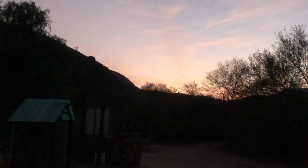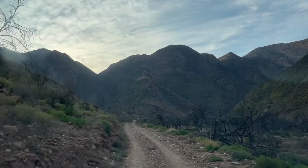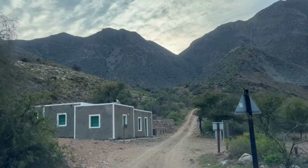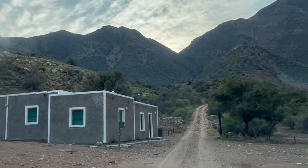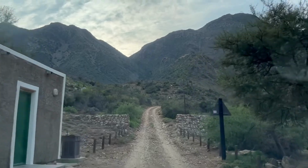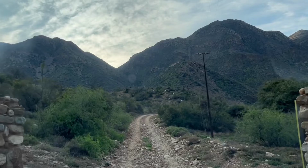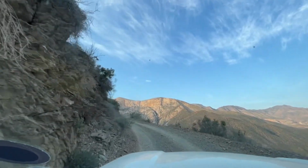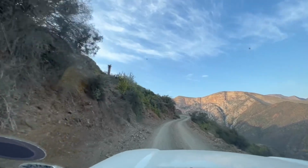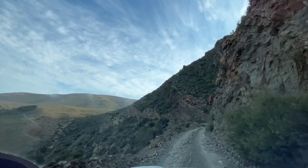It was time to move on, so we rose to the sound of cocks crowing in the morning and made our way out of the hell. The exit was equally testing.